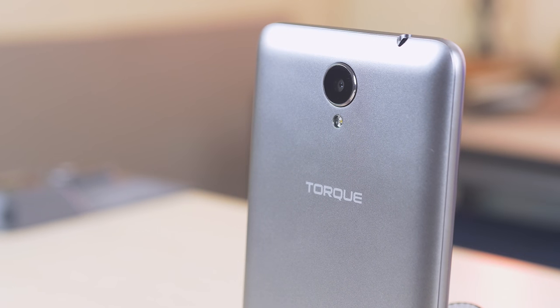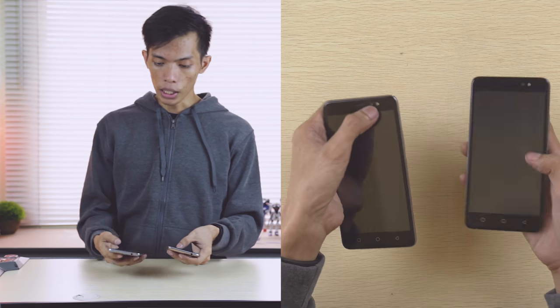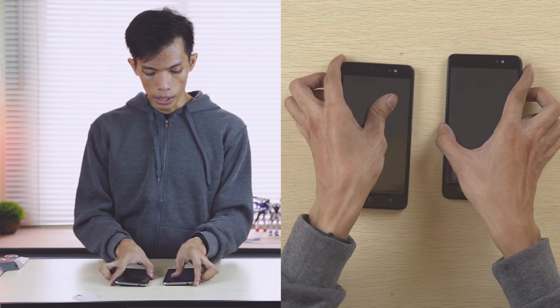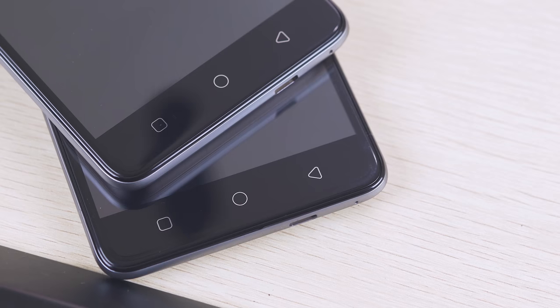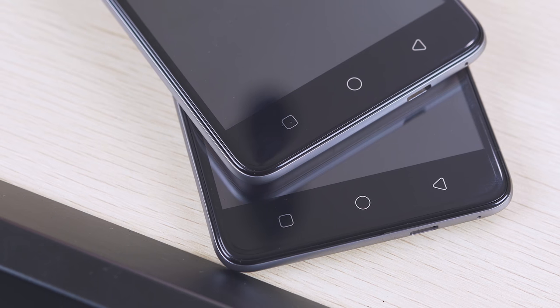Also, meron silang 8MP na camera and 5MP front. And also, mapapansin nyo na meron siyang front LED flash both of it. And this is the menu or the capacitive buttons, and look at this. In front, hindi nyo masasabi na this is just less than 5,000 pesos.